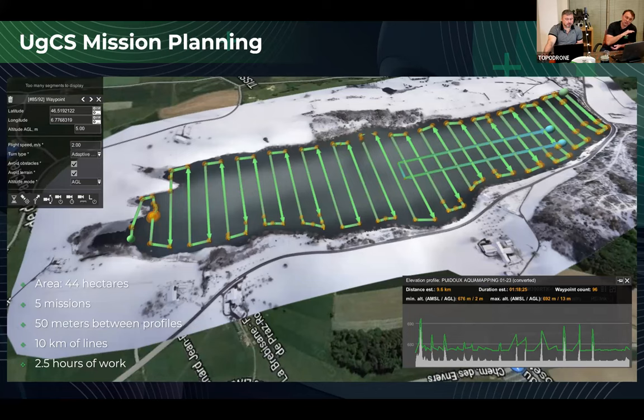It has a lot of features, for example, to upload a custom digital elevation model and to upload a custom orthophoto. This mission was prepared using a custom orthophoto acquired by the 61 megapixel camera installed on the Matrice 300 drone. And we use the same Matrice 300 drone for bathymetry after that.